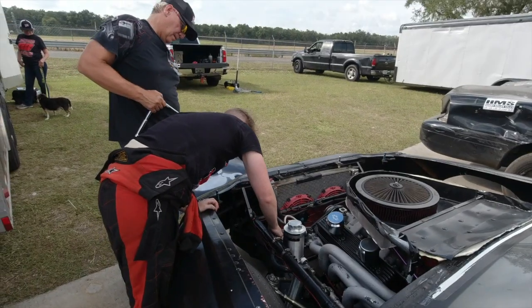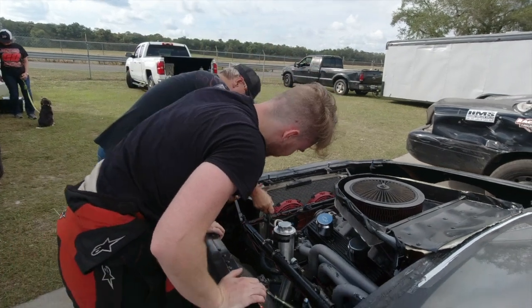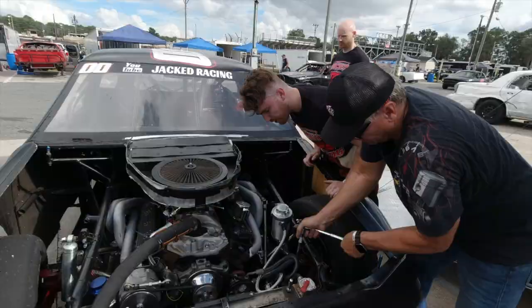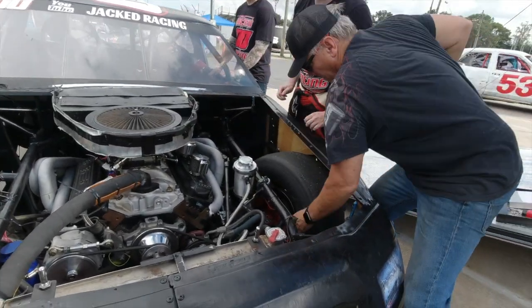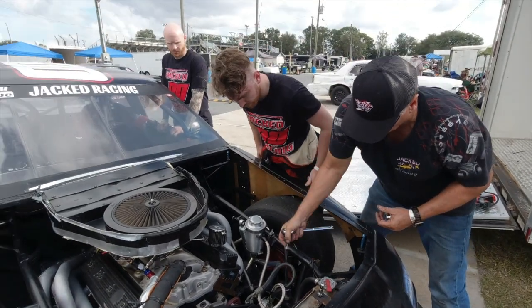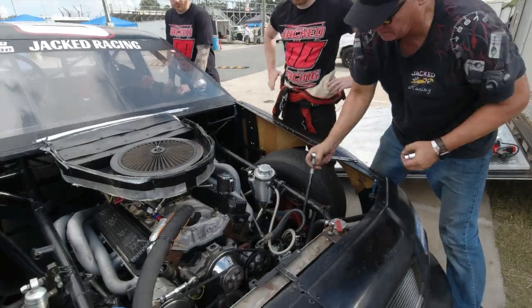That might be. Try that. There we go. Just gonna loosen it up. I gotta get to the point where there's no preload. Yeah, I mean, just gonna loosen the truck up. Okay, practice.